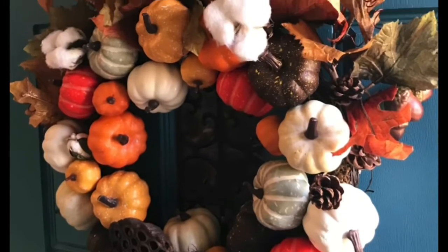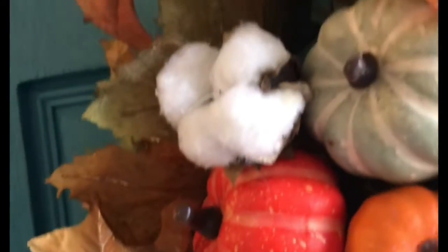So I didn't get my fall wreath until late November, but here it is. I found it at Aldi's for $18. And I just added in some other elements like the leaves and acorns and the cotton I grew this summer.